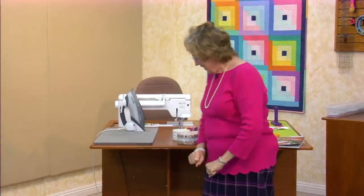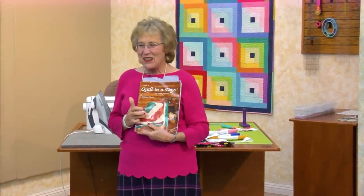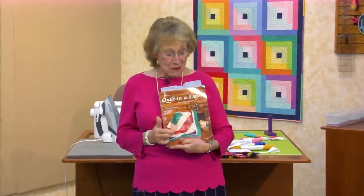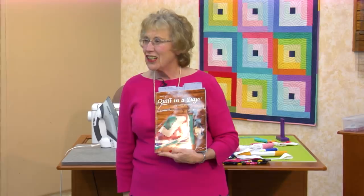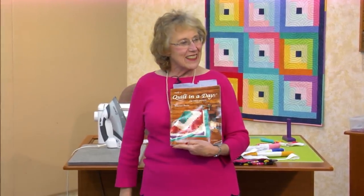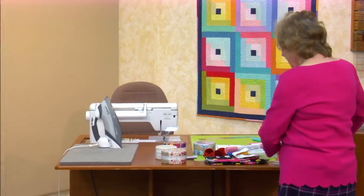Again, we're going to pick up from where we were last month. I'm going to review and see if you remember. You were using this cool book, Quilt in a Day, Log Cabin. What edition is it? Sixth edition. We're going to show you everything that's in it tonight. Do you want to see that? First of all, we have to go back and review from last month. This is really fun. Teresa just could not wait to make a new log cabin quilt, right?